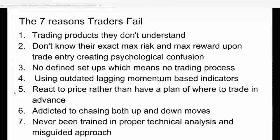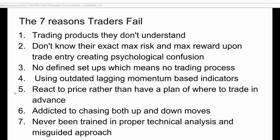There's 7 reasons traders fail. They trade products they don't understand. They don't know their exact max risk and their exact max reward upon trading entry, which creates psychological confusion.